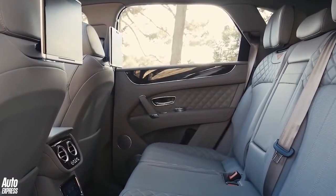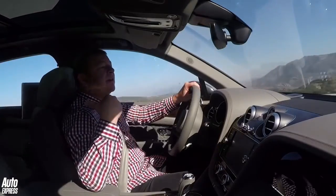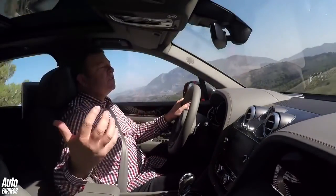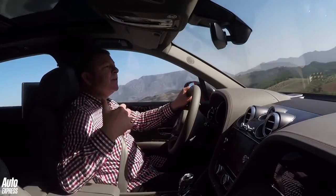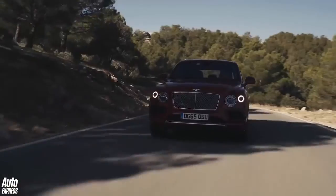Not just in the front seats, but in the rear seats as well. I don't think it feels just as majestic in the rear seats as a Range Rover, because there isn't quite that sense of huge space that you get in the back of a Range Rover. But rear seats, very nice place to find yourself.